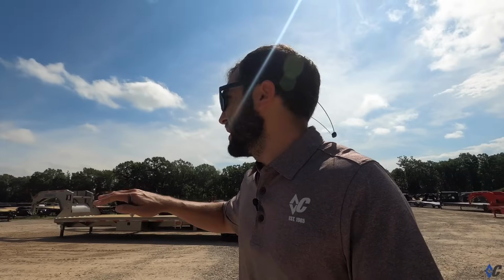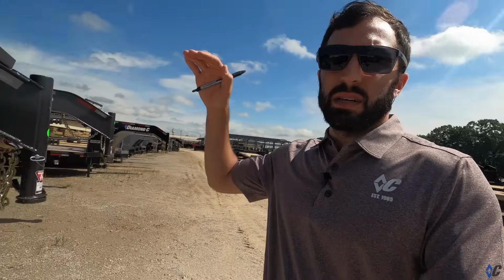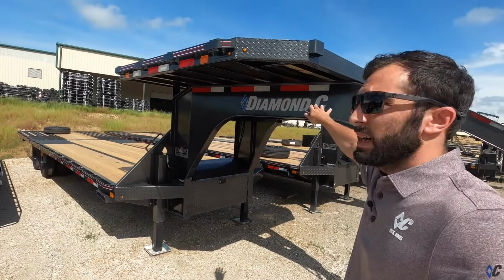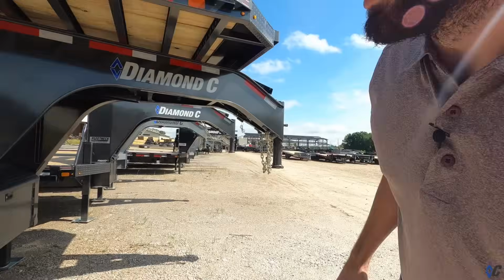All right, so I've spotted over here a deck on the neck. We've done a few videos on them. They are a neat addition to any gooseneck, not just Fleetnecks, but even like an LPD dump trailer with a gooseneck, or an LPX equipment trailer with a gooseneck. The deck on the neck is universal. It can be bolted on, it can be welded on. Here it is right here. This one happens to be welded on this FMAX. This is just a 210.